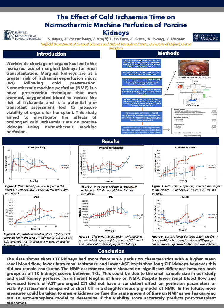We found that total urine output was high in the long cold ischemic kidneys, although this could be due to an outlier. We found that the cellular injury marker, aspartate aminotransferase, was significantly high in the long cold ischemic kidneys and was increasing throughout the perfusion, suggesting long cold ischemic kidneys had higher levels of injury. For LDH and lactate, we did not find any significant differences between the two groups.